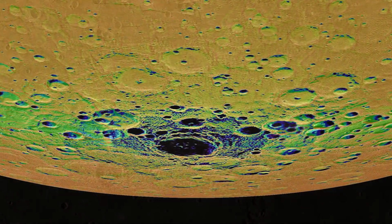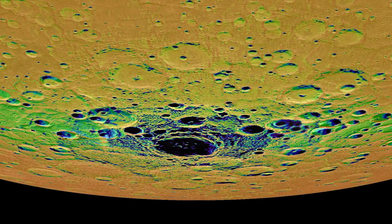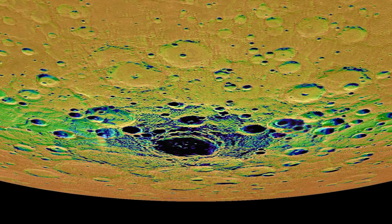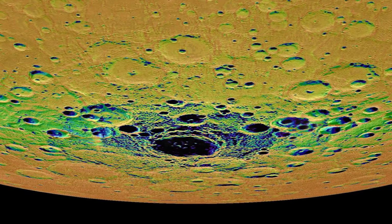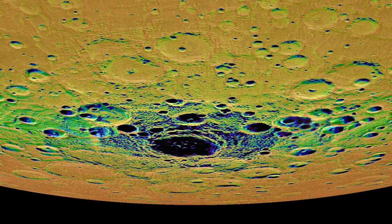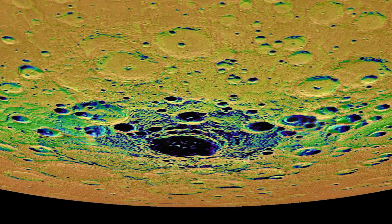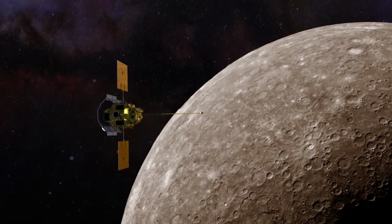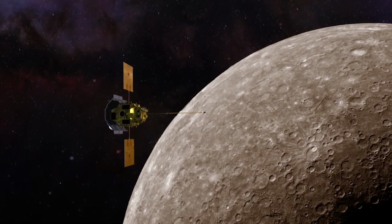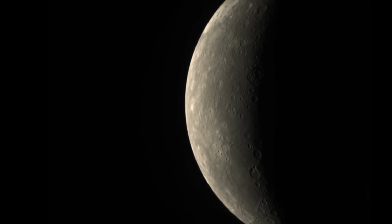This map of the southern polar region uses color to represent illumination. Because Mercury's axis is not tilted, sunlight cannot penetrate deep craters near the poles. It was in these areas that Messenger discovered substantial amounts of water ice. Messenger received several mission extensions, but in 2015 it crashed into Mercury after running out of fuel.